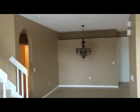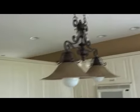You have your living area, just kind of pan back here, a formal dining area. And then here's a nice open kitchen, granite countertops. All of the kitchen appliances are here. Close up of the granite, nice lighter browns and some dark flakes in there. And here you have the breakfast nook, with the ceiling fan over there.